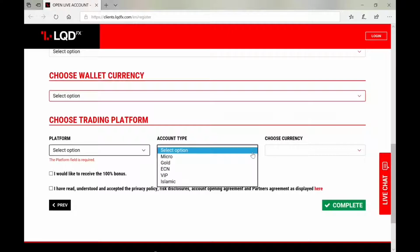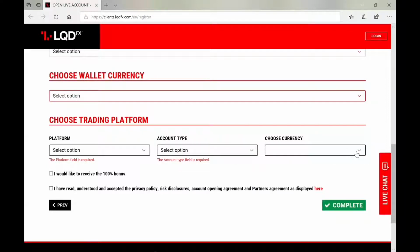The account type will be either micro or gold. Micro is basically an account where you can deposit anything less than 500. So if you can only deposit, let's say, 200 bucks, you're most likely going to have a micro. For a gold account, you have to deposit at least $500 or more. Both of them are STP brokers. I will get into more of that later. And then you choose your currency once again.